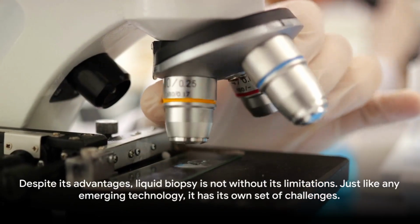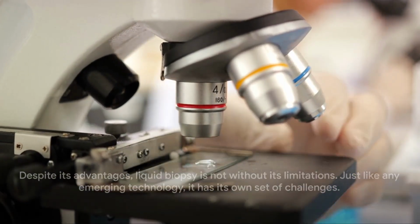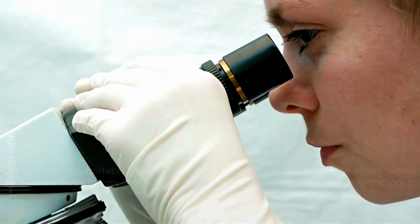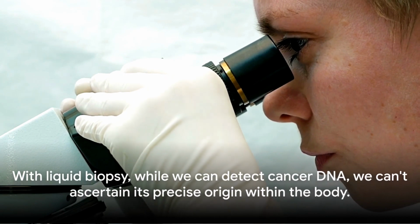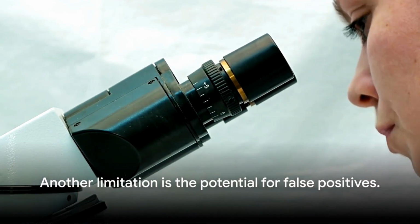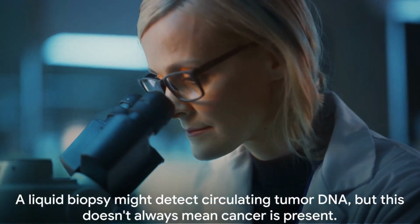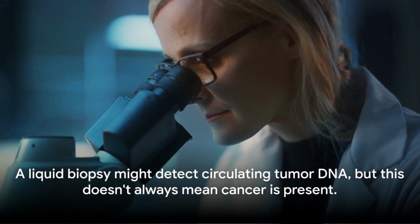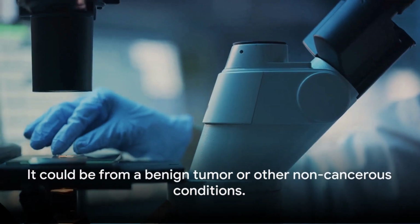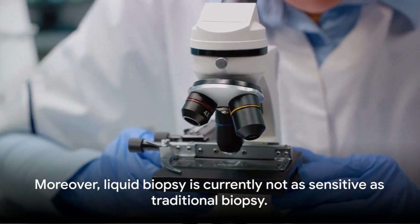Despite its advantages, liquid biopsy is not without its limitations. Just like any emerging technology, it has its own set of challenges. One of the main limitations is the inability to pinpoint the exact location of the tumor. Traditional tissue biopsy provides a direct sample from the tumor, allowing doctors to know where the cancer is. With liquid biopsy, while we can detect cancer DNA, we can't ascertain its precise origin within the body.